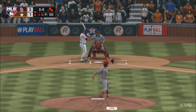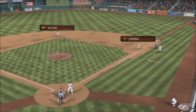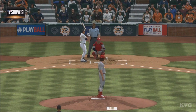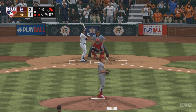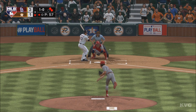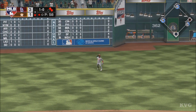Ready with the first pitch. Here it comes. And a bit too high with that one. It's 1-0. Swinging, a ball line hard towards short. That's in there. Base hit.